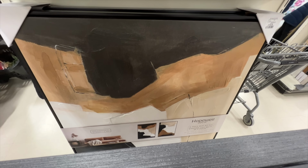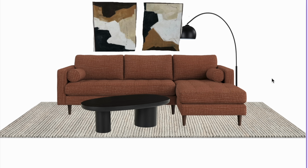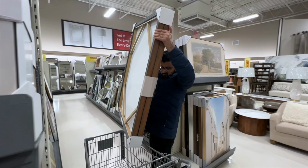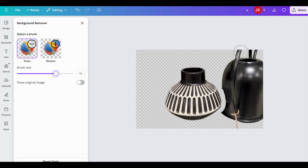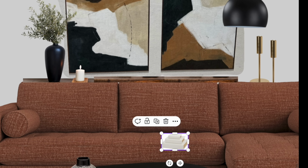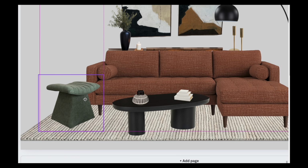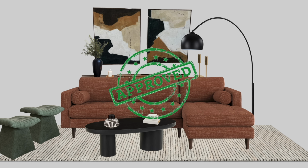But just to make sure, I took a picture, uploaded it to Canva, and played around with it and decided that this is the one. I snapped a few more pictures of everything that I got from HomeSense and uploaded them to Canva again to see if it all worked, and it did. The reason why I still use Canva even though I bought all those things is because I don't want to take all the stickers, all the tags off if they don't fit in the space. You know what I mean? So I was like, yep, this works, and we started decorating.